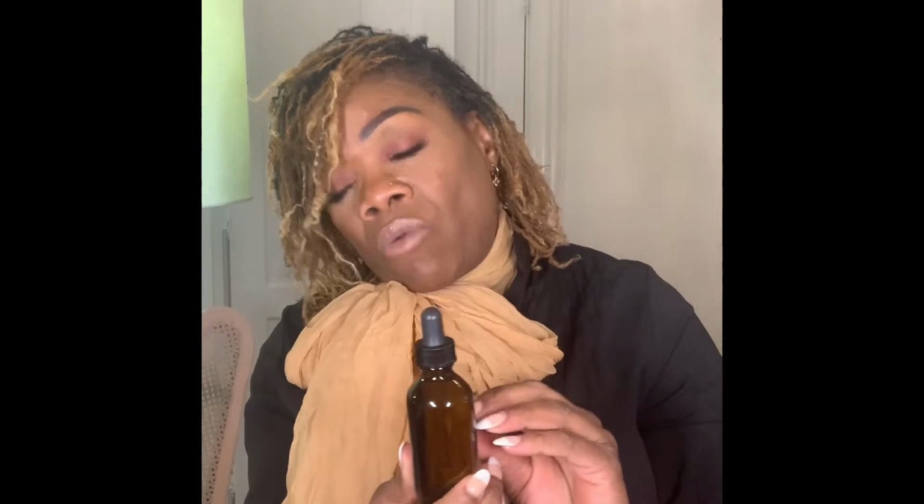And then I have my distilled water. So in this, I have distilled water, and I have saline solution. So what I did is I did 50-50, 50% water, 50% saline solution, so that I could help to cleanse off. And this is what I rinse the lashes with.